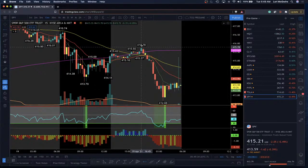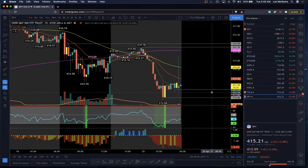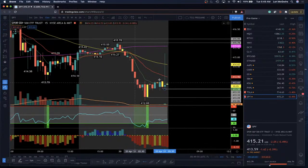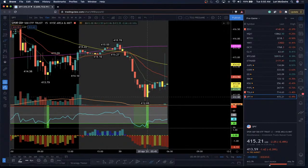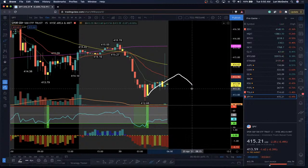I'm going to zoom in a little bit, make sure from the 15-minute here and here. Okay, so your supports, actually, your supports 413.29, 412.68, resistance 415.78, and 415.99. We are looking for lower highs on any bounce from SPY. We are looking for lower highs. The question will be, do they give themselves enough room for a higher low?